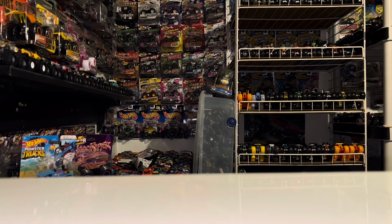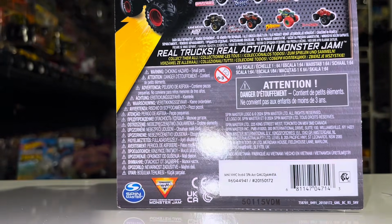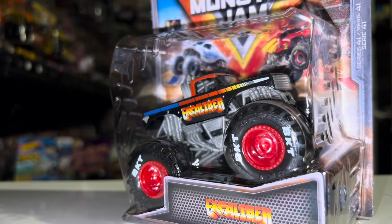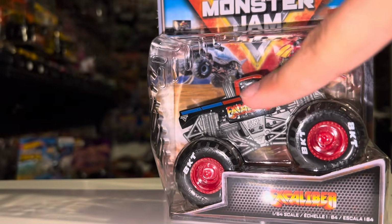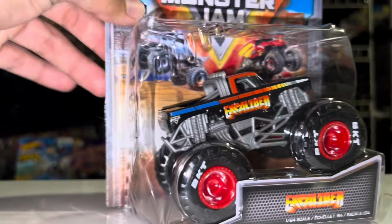Next up, we're going to take a look at the new Excalibur. This is part of the World Finals series, and man, this truck is super awesome. We got this truck in Mix 27, but they tweaked this one. They added the little cage on the back and some other tweaks that we're going to show you guys when we open it up. Let's get it out.